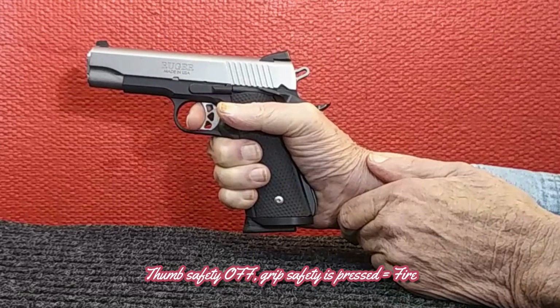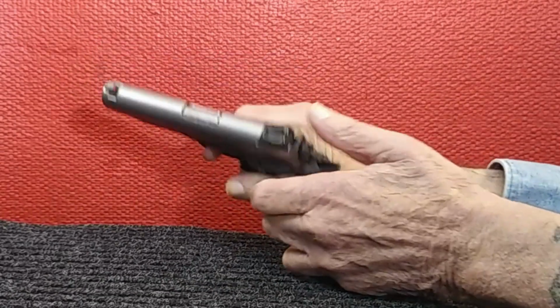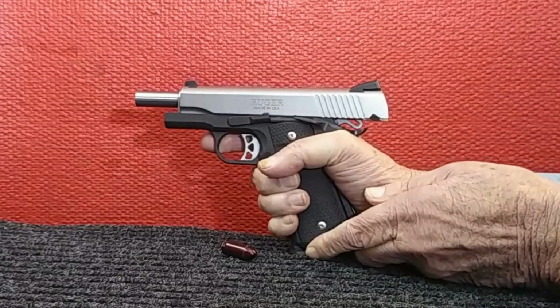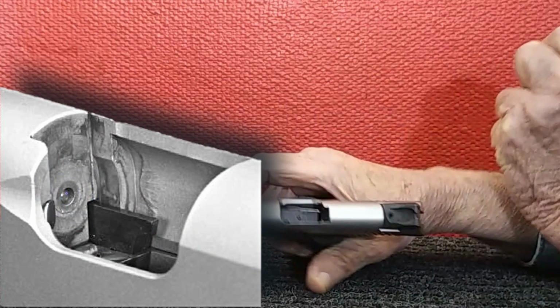If any of these checks should fail, seek professional counseling for the firearm. An unsafe condition exists. Pull the slide forcibly rearward. The snap cap should be extracted and ejected. As a final check, examine the firing pin hole. The firing pin should not be protruding.